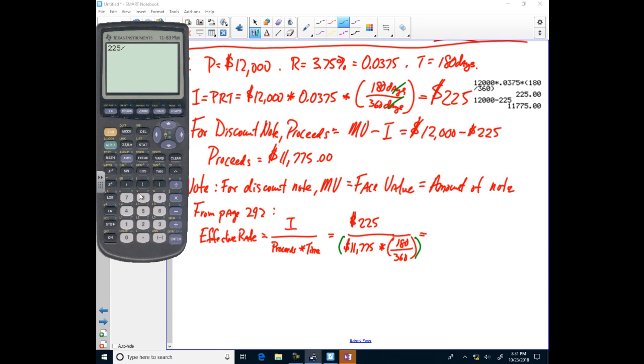225 divided by 11,775 times, excuse me, 180 divided by 360. I didn't write the days down there, but you understand it's going to cancel out. Okay? Does everybody see? That's the green one.